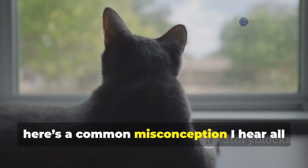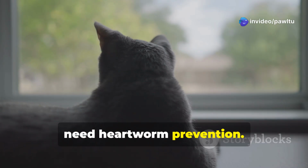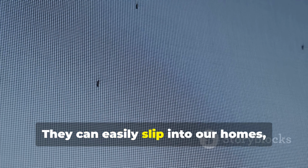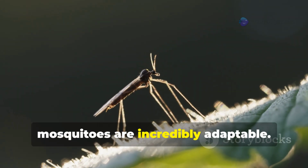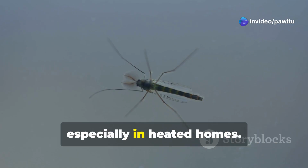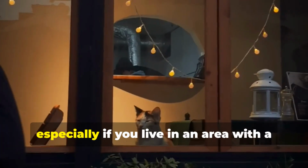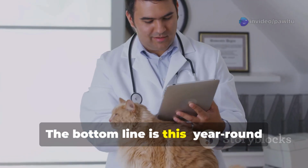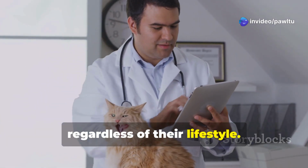Now, here's a common misconception I hear all the time. "My cat lives indoors. They don't need heartworm prevention." But remember those sneaky mosquitoes we talked about? They can easily slip into our homes, especially during the warmer months. Plus, mosquitoes are incredibly adaptable. They can survive and even thrive indoors, especially in heated homes. This means that even indoor cats are at risk, especially if you live in an area with a high mosquito population. The bottom line is this: year-round heartworm prevention is essential for all cats, regardless of their lifestyle.